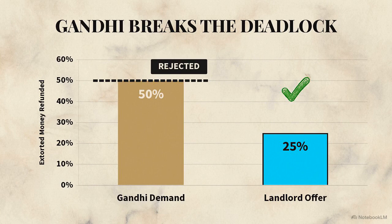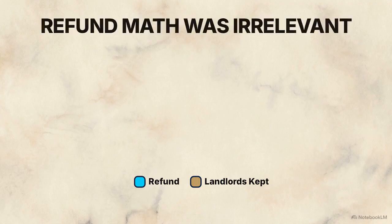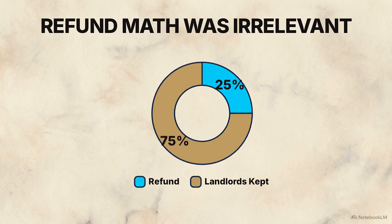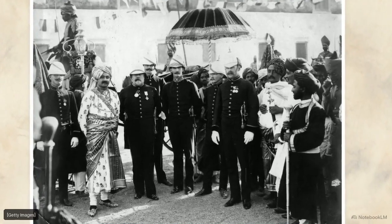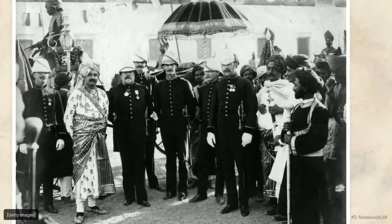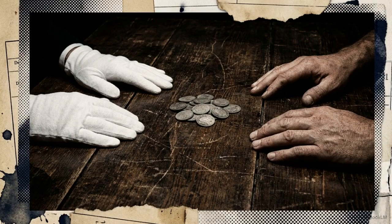The deadlock ended instantly. On paper, settling for a quarter of the stolen money looks like a compromise, but Gandhi understood that the actual financial math of the refund was irrelevant. For decades, the British planters operated entirely above the law, behaving as untouchable lords over their estates. By forcing them to legally surrender their money, Gandhi forced them to surrender their prestige.